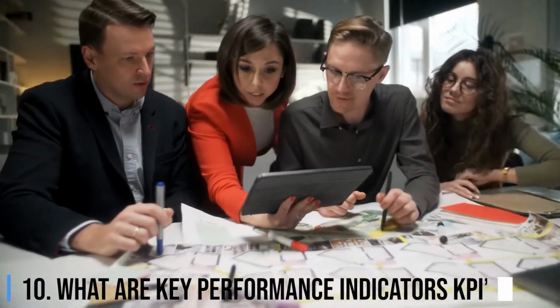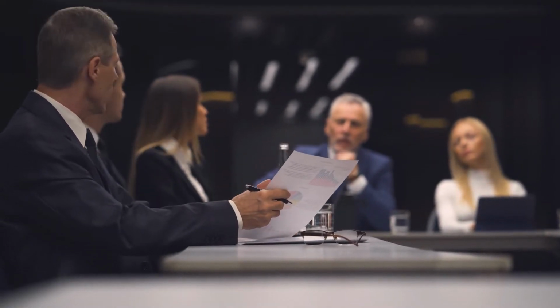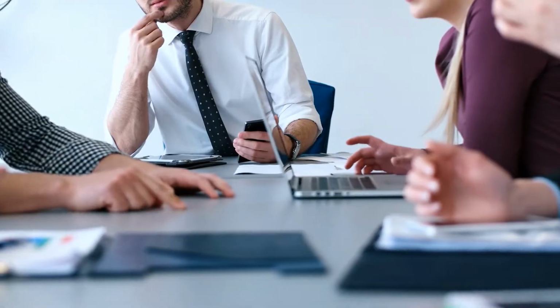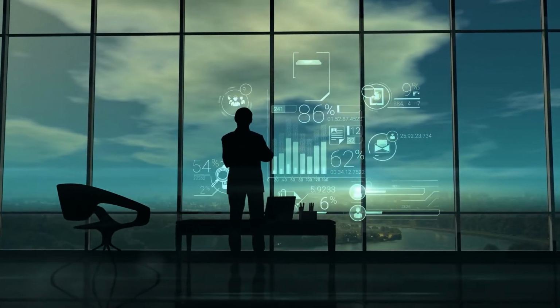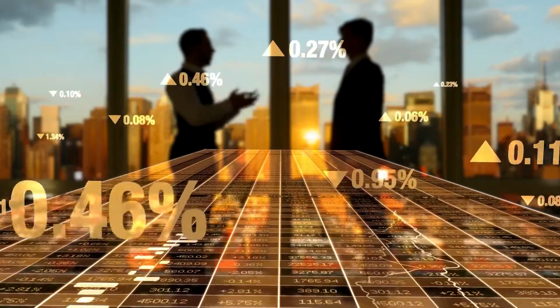Number 10, what are key performance indicators? KPIs. Key performance indicators, KPIs, refer to a set of quantifiable measurements used to gauge a company's overall long-term performance. KPIs specifically help determine a company's strategic, financial, and operational achievements, especially compared to those of other businesses within the same sector. Key performance indicators measure a company's success versus a set of targets, objectives, or industry peers.